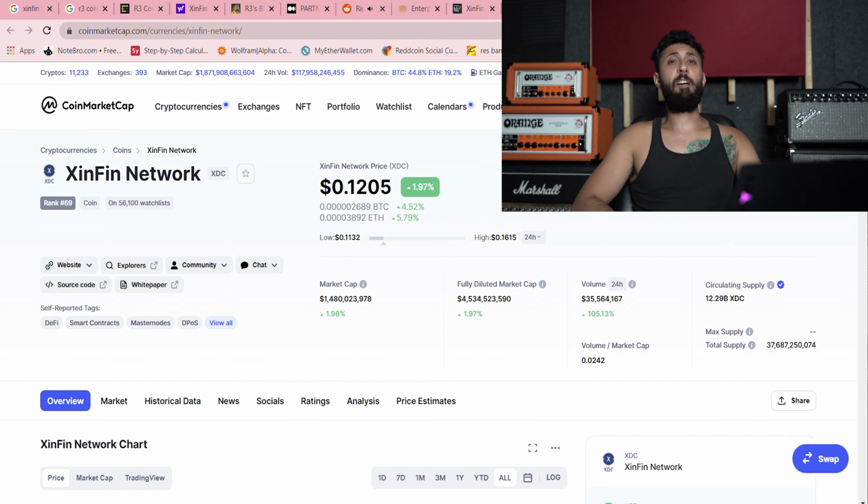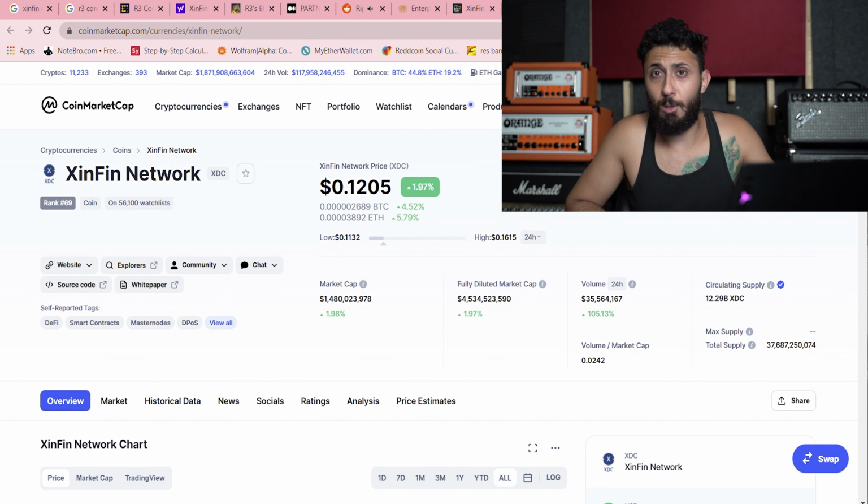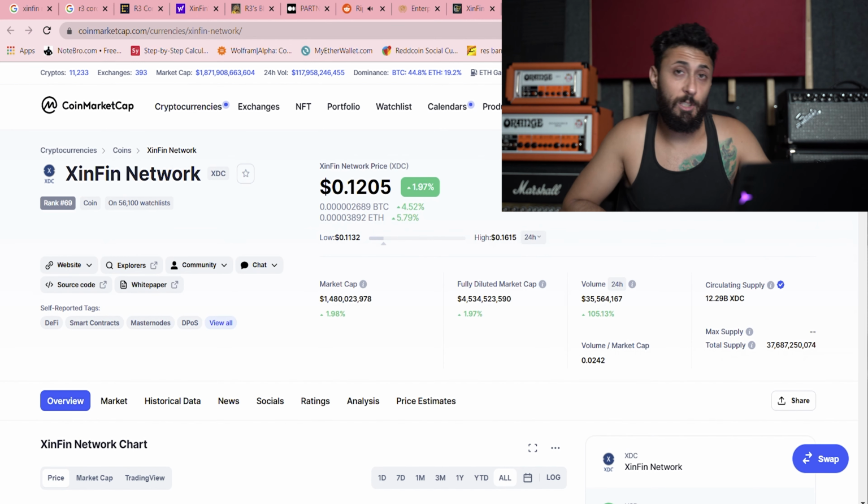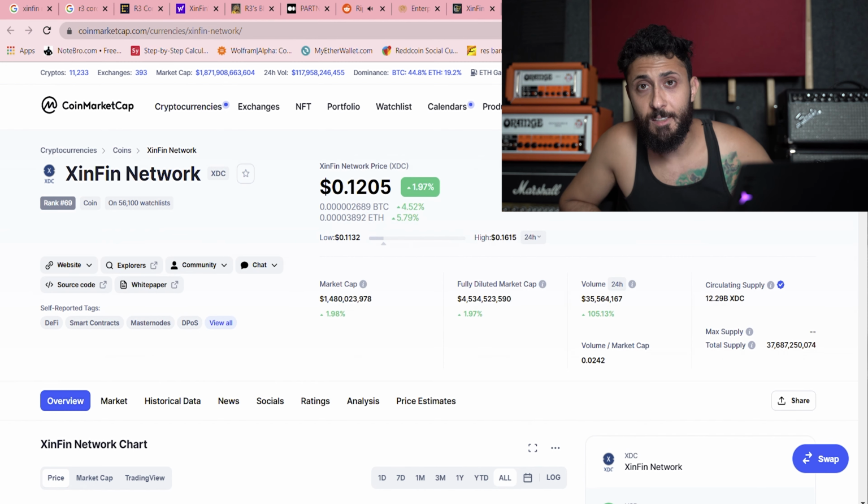Once again, this isn't financial advice, but you should definitely keep this one on your radar if you were looking at Ripple or Stellar, because it's basically the same type of technology and it's based around the same partners. So if you believe in one or the other, why not check this one out as well?